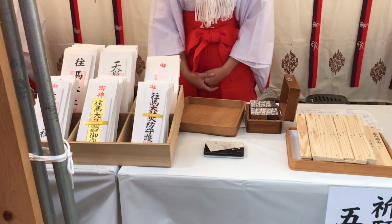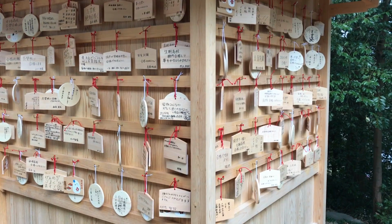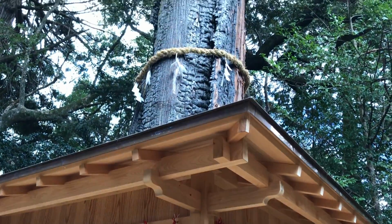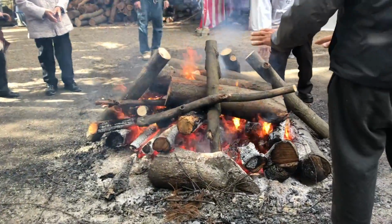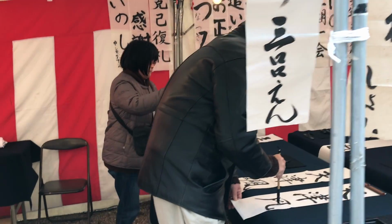In the shrine, you can buy lucky charms that come in a pretty little pouch, or a piece of wood to make a wish on the sacred tree. The sacred tree was struck by lightning a few years ago, but is still alive. There are fires to warm your body, and even a space for calligraphy.